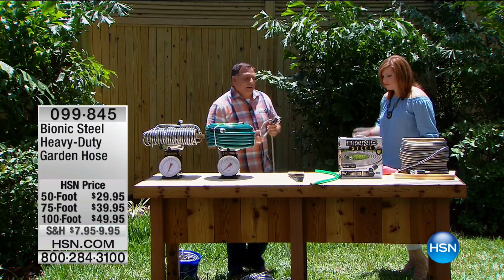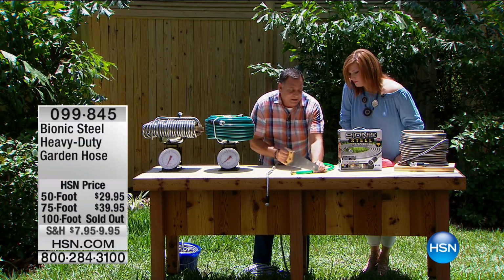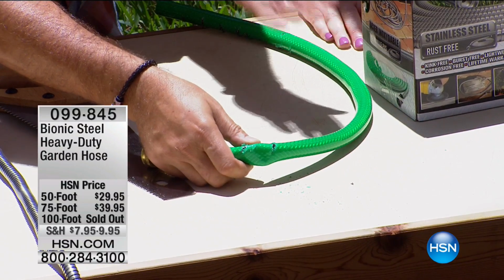But Lou, let's talk hoses, because I have purchased so many hoses in my lifetime, and I'm not that old. Here's the thing: when you buy a typical rubber hose, what are some of the challenges we have with them? Well, you saw me cutting into this one. If anything sharp hits this, your lawnmower, a pair of shears, look how easily we can cut this. And that's ruined. It's going to leak.